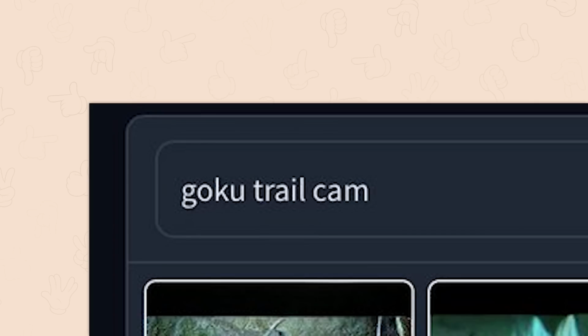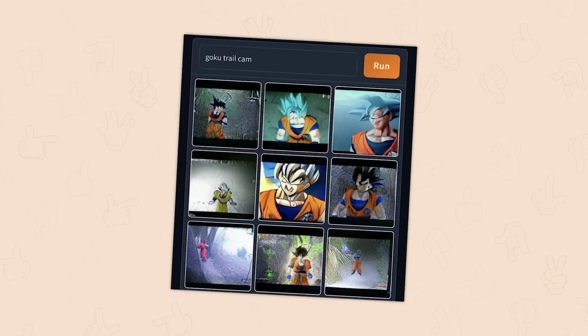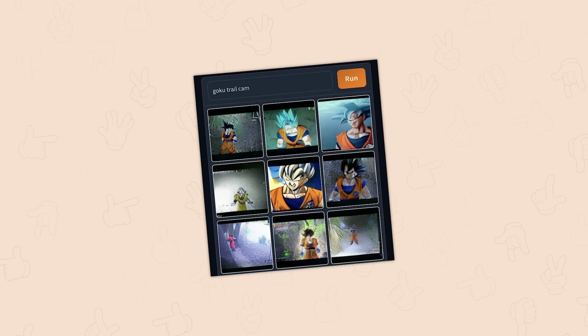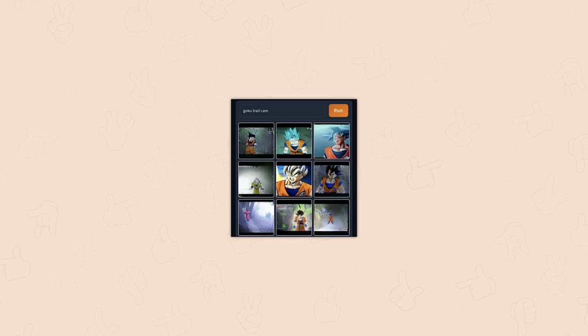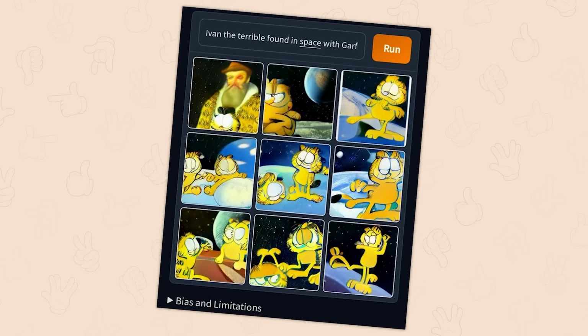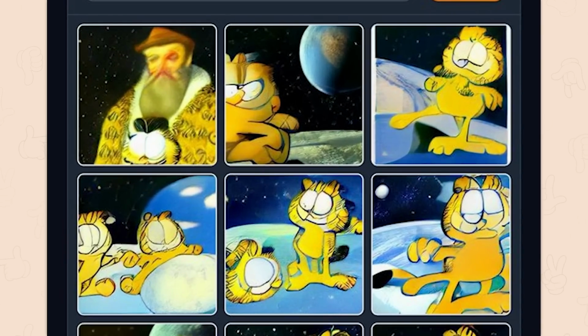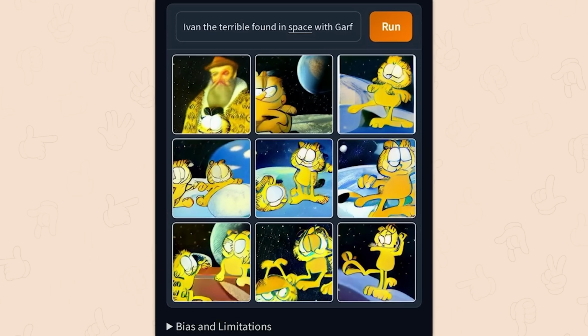Goku trail cam. Swear to God, is this going to become the newest thing? Just various characters and weird trail cam scenarios. Oh, this is foreshadowing. I just know it. Ivan the Terrible found in space with Garfield? What? Okay, see, again, people, where are your brains at? Even the AI is just dead inside. It's busy trying to comprehend what the hell a Garfield is still.